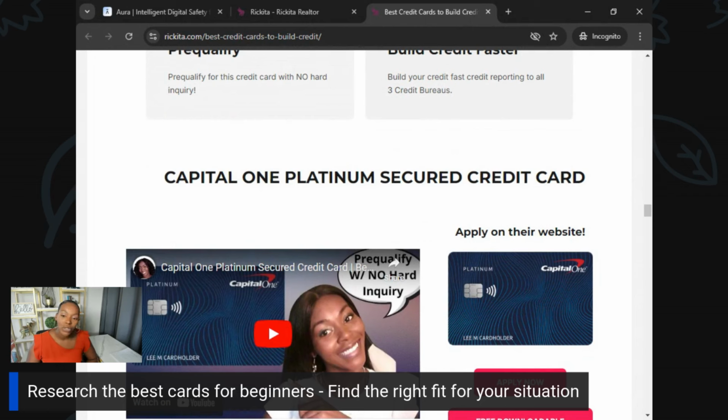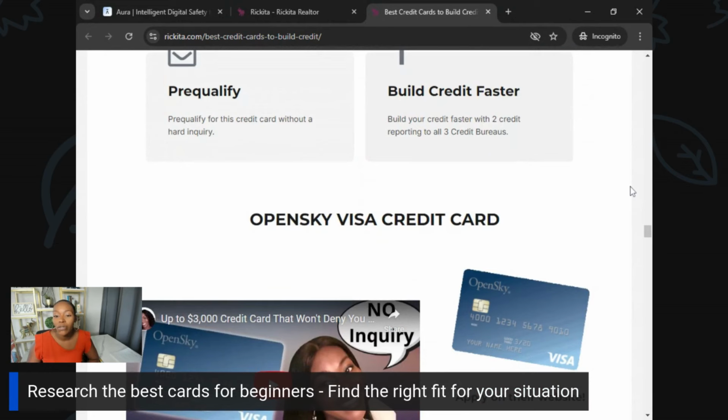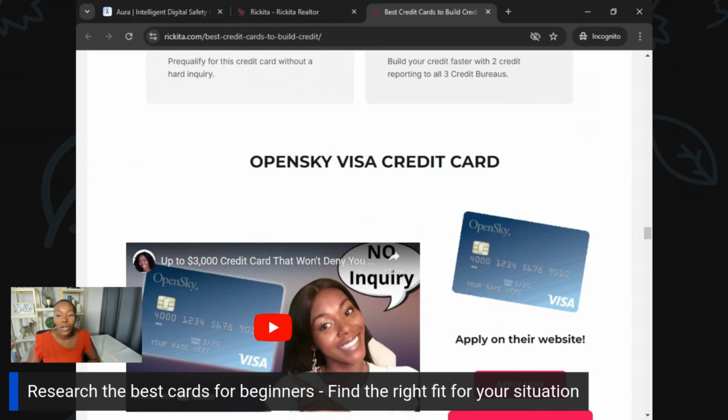But before you do the secured, just go to a website like Capital One. Just go to their actual website and pre-qualify for their credit cards in general. They'll let you know yes or no on which credit cards they can approve you for. And they may tell you to get the secured. And if they tell you to get the secured, just go ahead and get the secured. You're trying to build your credit.